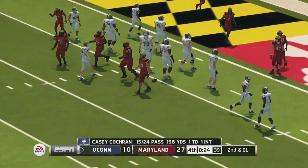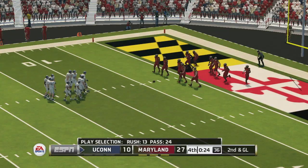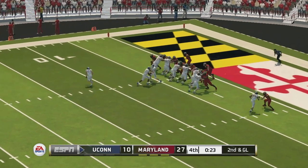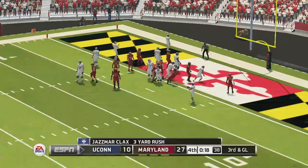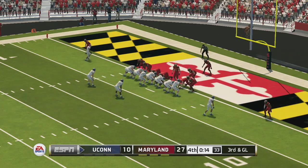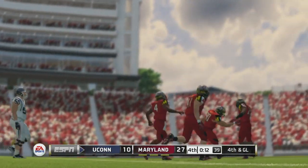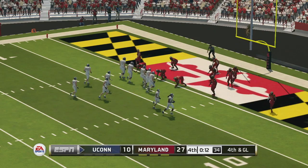Spikes the ball. We're at the 12th play of the drive. They put everyone up on the line. And he's taken down just outside the goal line. And he stops the clock with a spike. So from a yard out, the offense is going to try to stay on the field here on fourth down and goal.